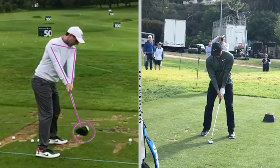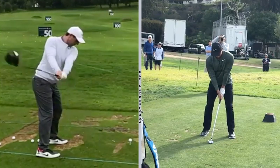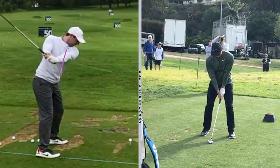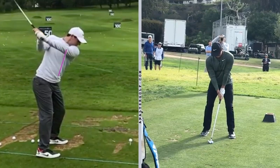As he continues up to the top of his swing, he continues to rotate, basically keeping his hands more in front of his body. He has a tendency to hit an overdraw as his miss. So the more he can keep his hands in front of him here, that'll help him with keeping his club in a good spot coming down into the golf ball.